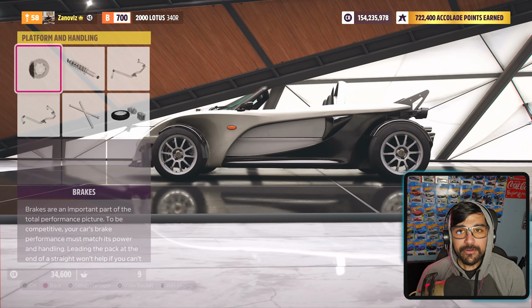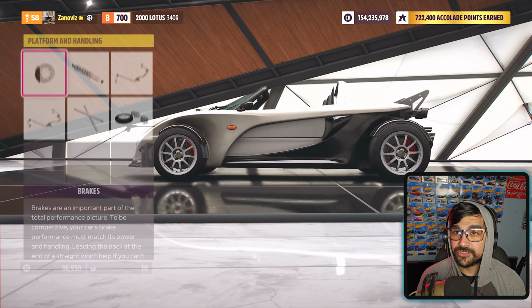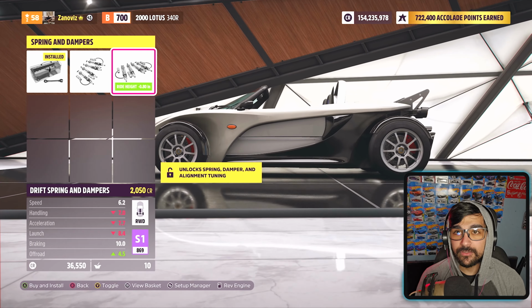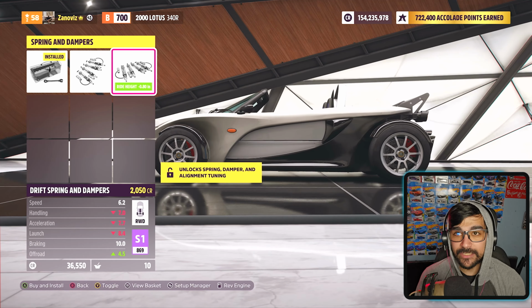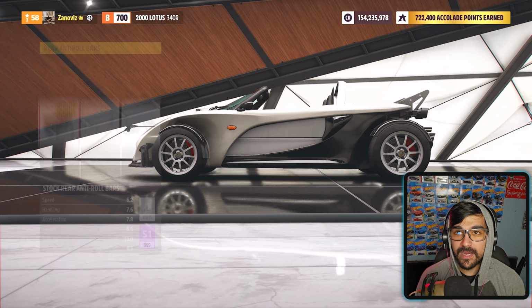Just like that. Coming over to platform and handling, coming over to brakes, we do have some brake upgrades to do. 18% efficiency, we're definitely doing that. We don't have race suspension. We have rally and drift. I'm gonna leave it stock on race. And we have anti-roll bars front and back.